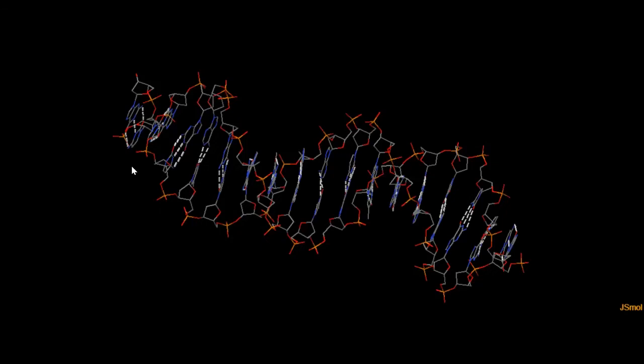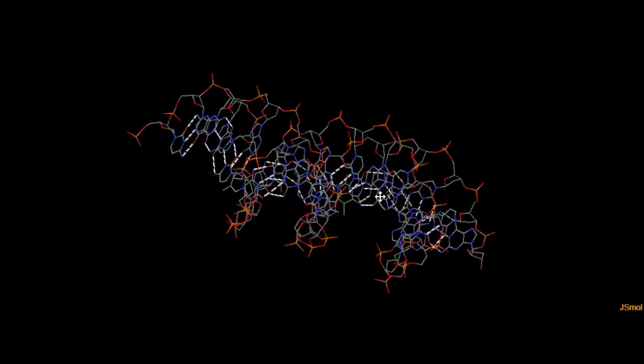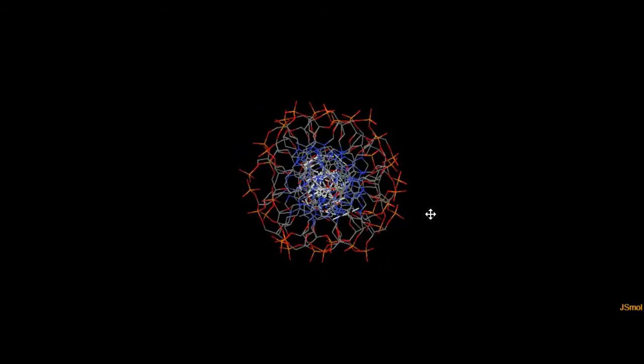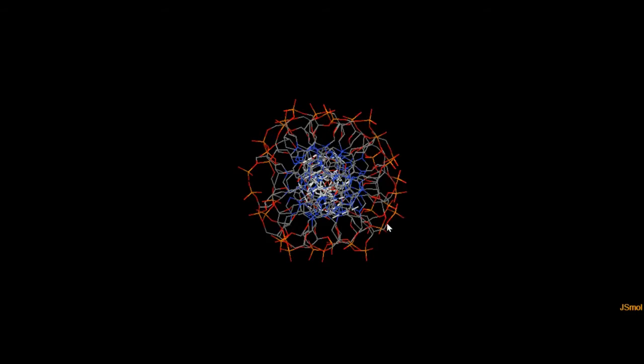So the striking thing about this structure is just how regular it is. So you can see the helix just reproduces in an entirely consistent way all along this axis. You can see the base pairs are evenly spaced through the structure, and if we look at it end on, just by rotating it round like this, you can see very clearly that it has this very regular reproducible cross section with the bases located in the middle like that.